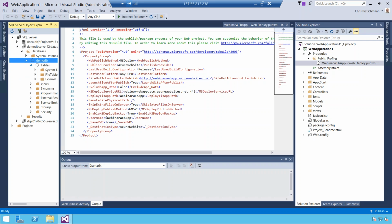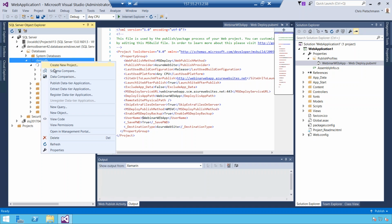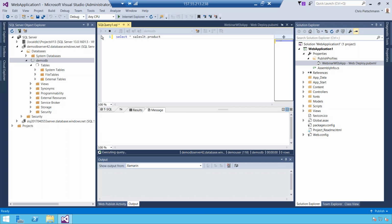I can expand this. I can expand tables. It's going to load up all the database schema that's in this default AdventureWorks template that we provisioned, or it would show the information and schema within your database. And I can right-click on the database and click New Query, and then I can type in a query: select star from SalesLT.Product. And select from the products table, click Run, and it runs that query against my database in Azure using my local tools.